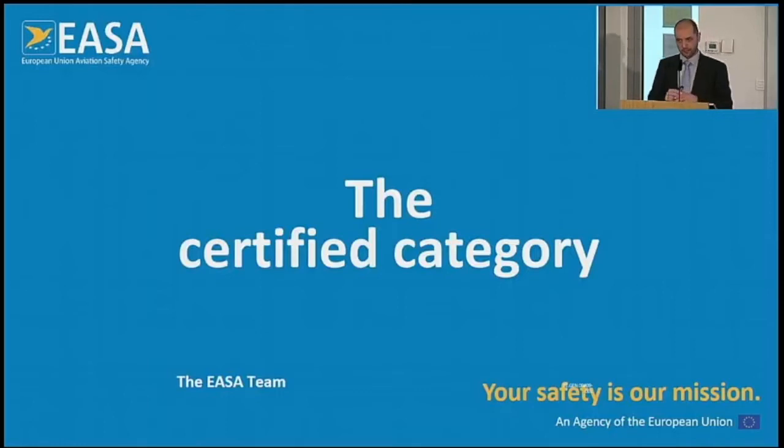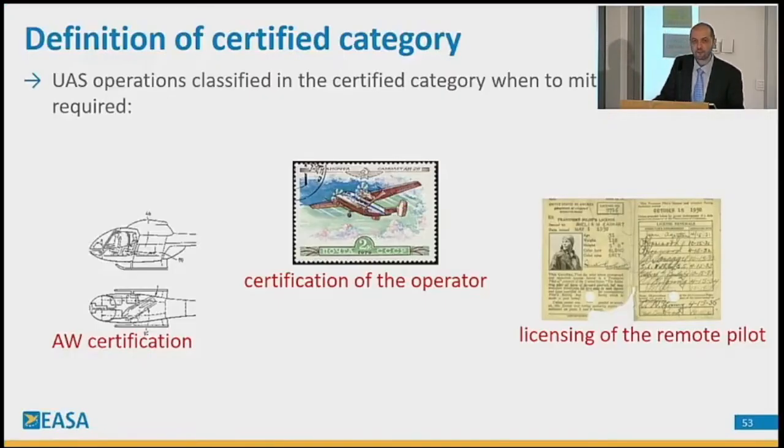Now, the certified category. What is the certified category? So, first, the definition. We define an operation in the certified category when the risk is so high that the only way to fly the aircraft is to have the certification of the drone, so the type certificate according to Part 21 with the simplification that we are going to build, the certification of the operator, and then the licensing of the remote pilot. For the licensing, maybe little by little the autonomy will reduce these requirements, and in the future we may have no remote pilot at all.